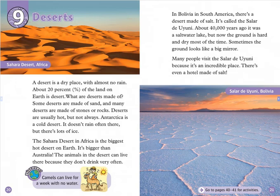Camels can live for a week with no water. In Bolivia, in South America, there's a desert made of salt. It's called the Salar de Uyuni. About 40,000 years ago, it was a saltwater lake. But now the ground is hard and dry most of the time.